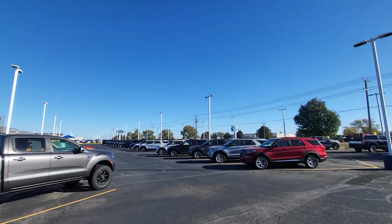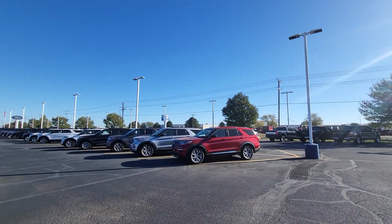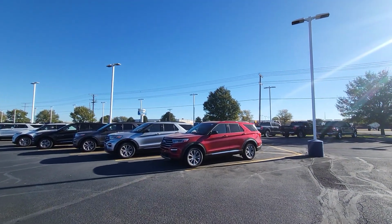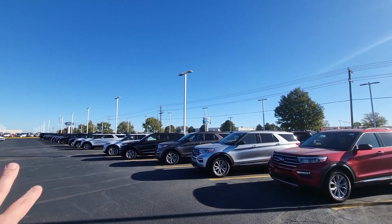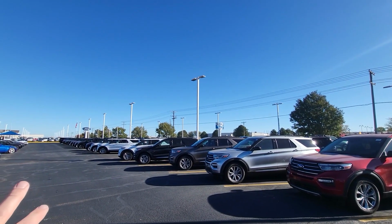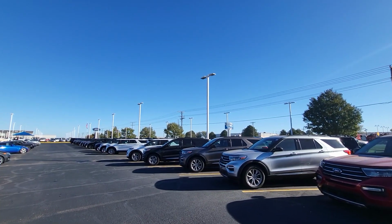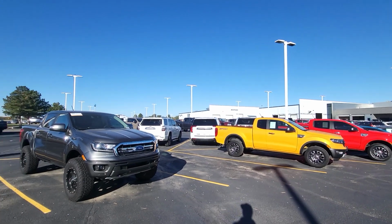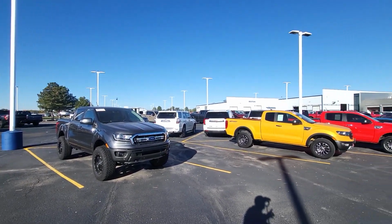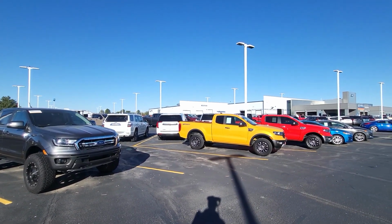Let's go down this row. We'll get to that camper in a second. You probably saw it in the background. Explorers, we have a whole row of used Explorers. If you're looking for a used Explorer, check on our website. We got you covered there. Rangers, several Rangers in stock. I think there was one up there. There's 4 that we had available here.